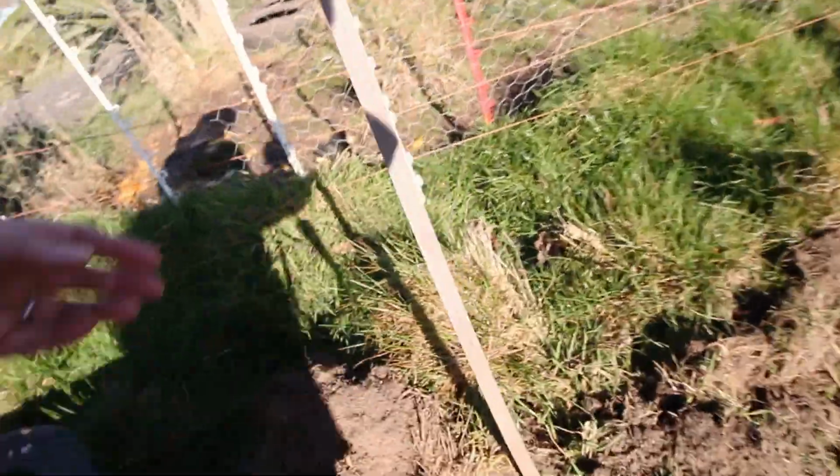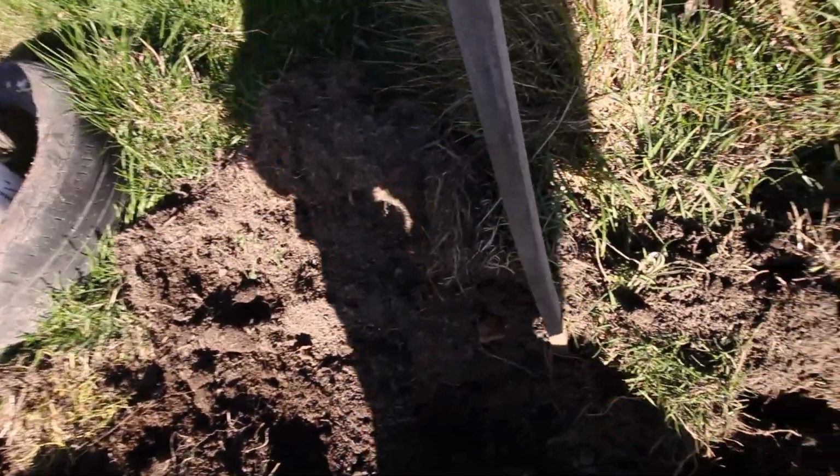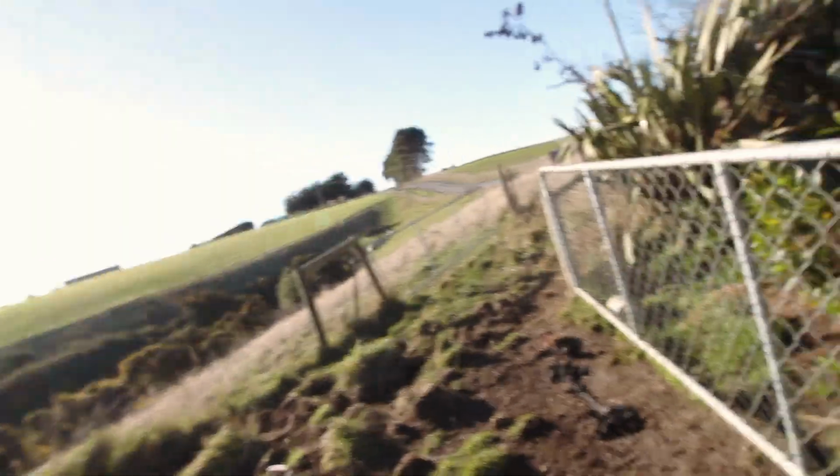I think he has flipped the electric fence off the main fence. Yeah, there used to be a tree here. What have you done with it? You brat. Oh man, he's dug up my tree. Oh no, that fence is still up there.